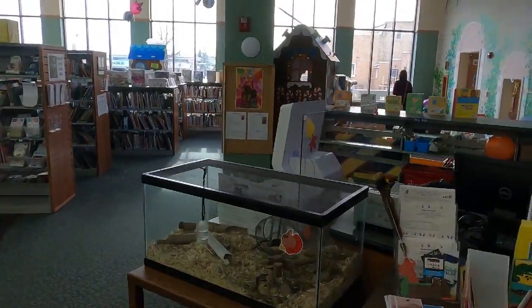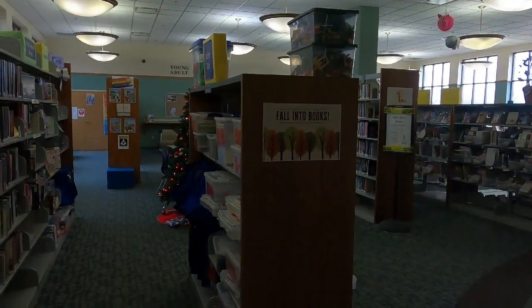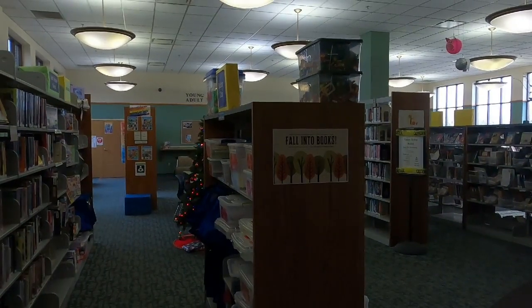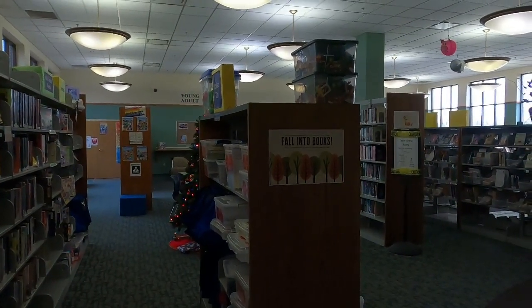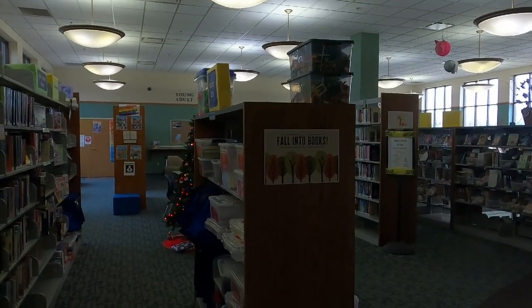Next to the desk, you'll find a shelf that has all of our maker kits and STEAM labs on it. These are items you can check out and take home with toys, consumables, board games, and more to have fun and educational experiences in your home or classroom.